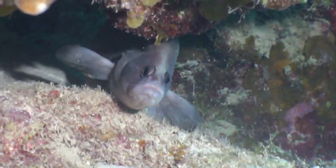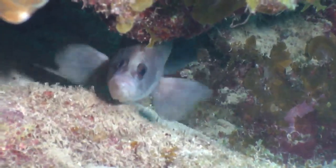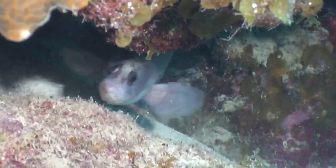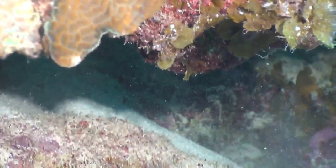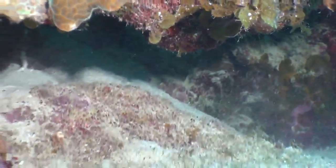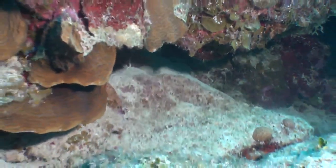Oh, that vanished quickly. Yeah, they are nocturnal, so they're way more active at night time, as a lot of the fish here are. And during the day they are normally trying to find a place to rest, so I believe that's what this one is probably doing.